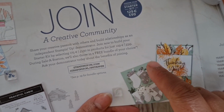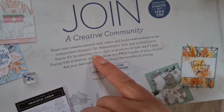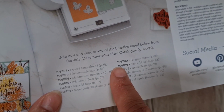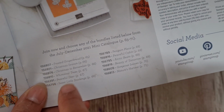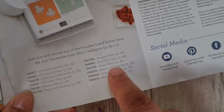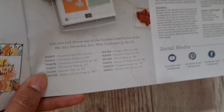If you're in the EU, it costs you €129 for the starter kit, but you can choose €175 of products. And for 2 months while celebration is on, August and September, you can also choose one of these bundles that are in the mini catalogue. So you can choose from Frosted Gingerbread, Christmas Season, Christmas to Remember, Whimsical Trees, Peaceful Deer, Sweet Little Stockings, Penguin Place, Peaceful Cabin, Arctic Bears, Beauty of Tomorrow, Gorgeous Leaves, and Nature's Harvest. I am sure there is at least one bundle in there that you're going to love.